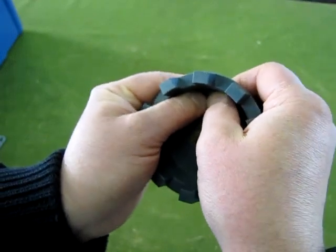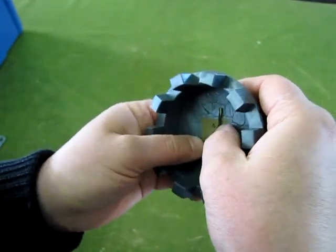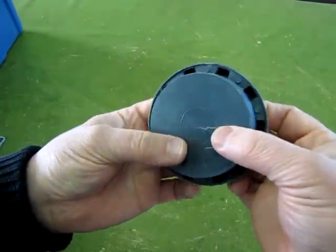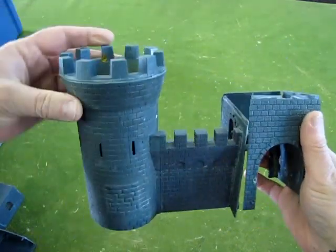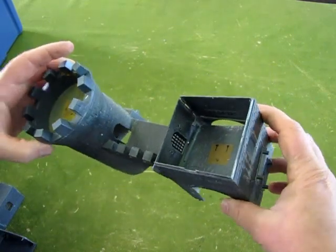If you guys know of a good way, write it in the comments below. Maybe I can just force it. It's jagged though, like a knife. Cuts like a knife. Anyway. Okay. This was the side gatehouse thing. Of course you can see it just shattered this to pieces.